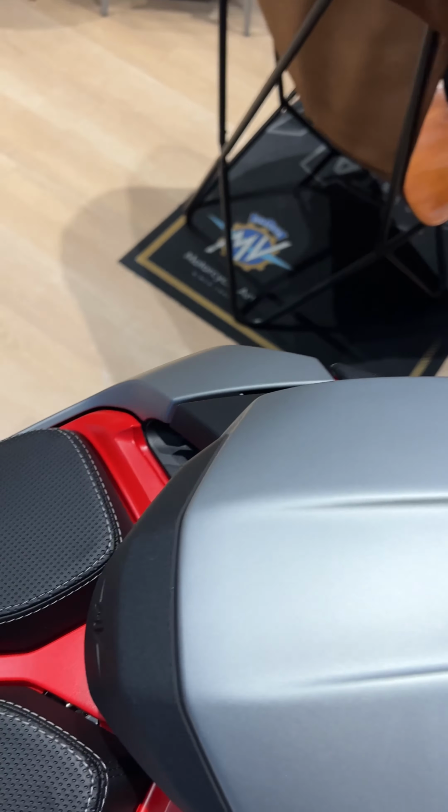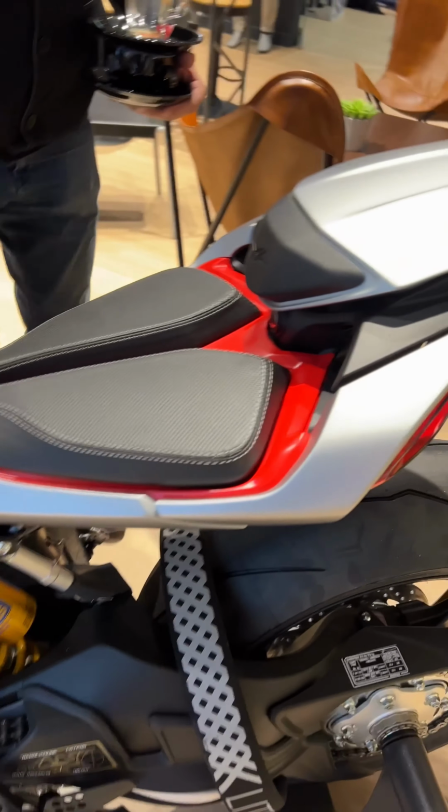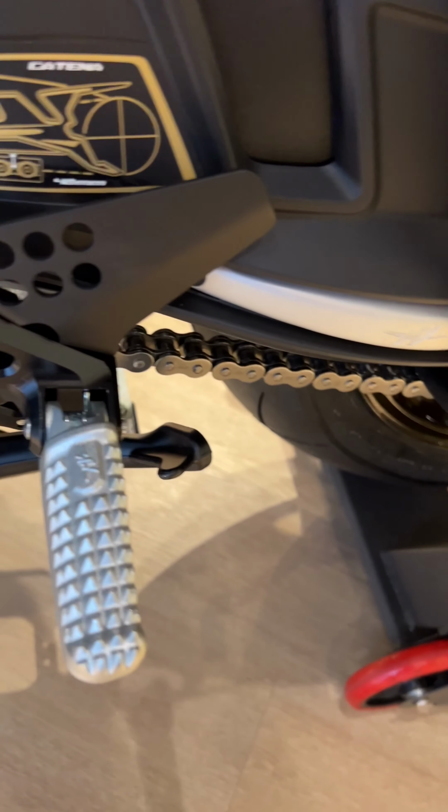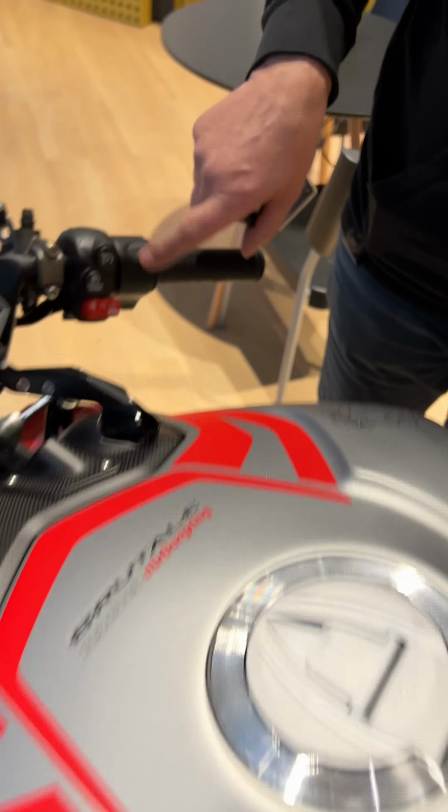There's so much detail. Yeah, there's a lot of effort. That's the one thing about MV, it's all about attention to detail. All the little things, with the logos, even the foot pegs, you can see MV printed on them. And the levers, and even the grips. Just the attention to detail. Yeah, very beautiful.